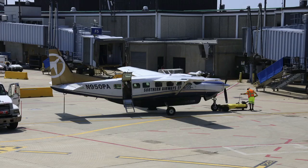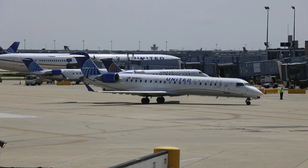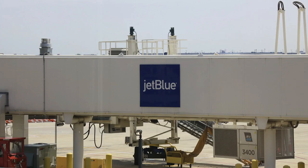And Southern Airways operates, of course, out of the F gates here at F5. Here it is in their tan or brown livery, whatever you want to call it. So looking quite nice there. And here's the United CRJ-550. These are always some of my favorites to catch. I love the CRJ-700 frame.